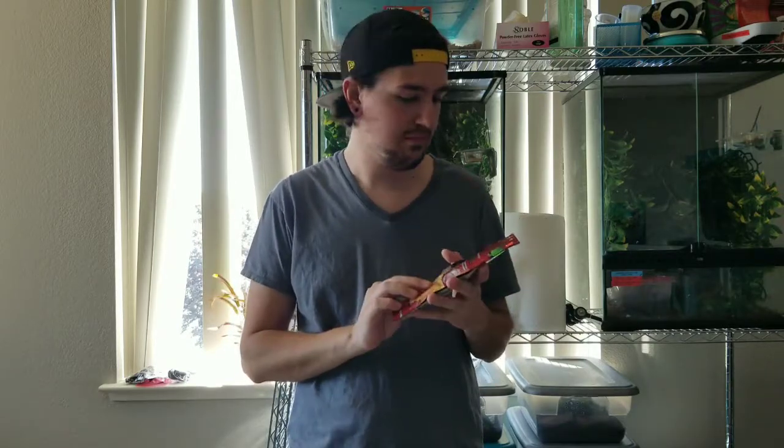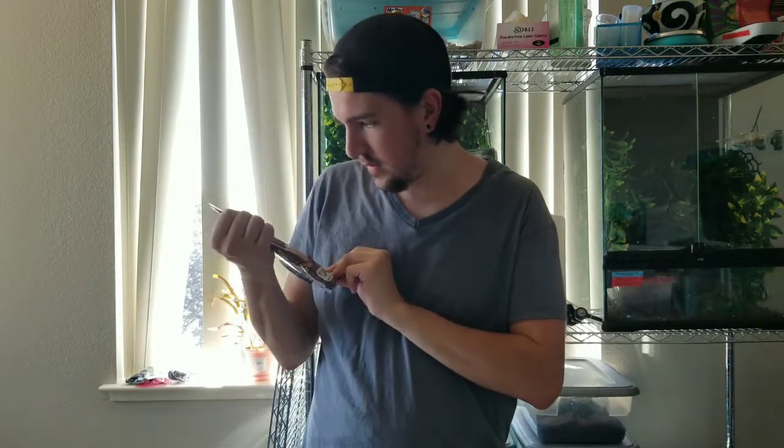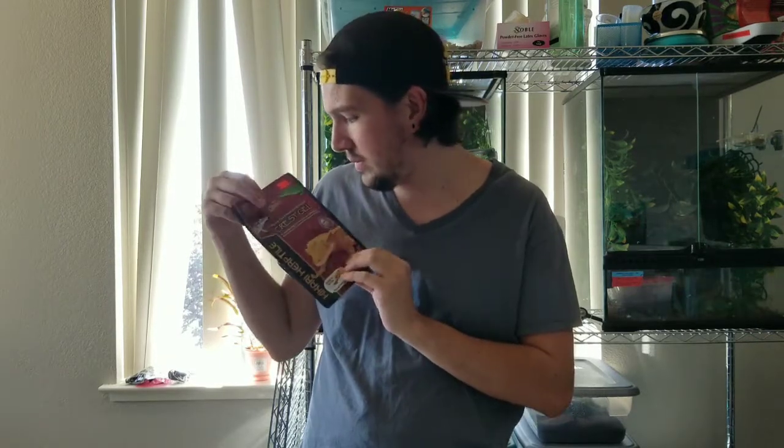Today, to start off the video, I'm going to be testing out the Hikari Herptile Crest Gel. Now, Hikari makes fish food. I use some of their fish food, but this is for crested geckos. It looks like you can use it for day geckos, obviously, gargoyles.